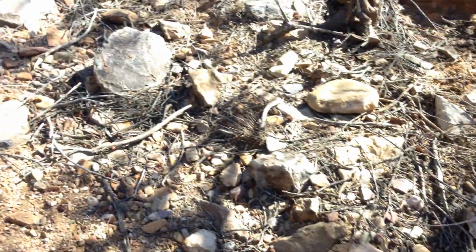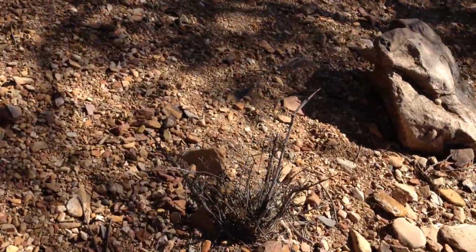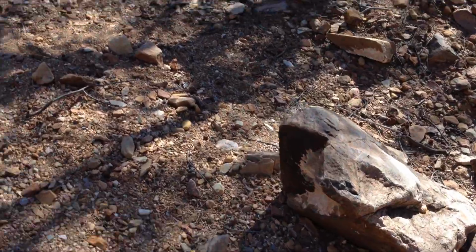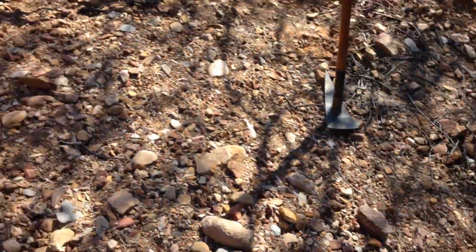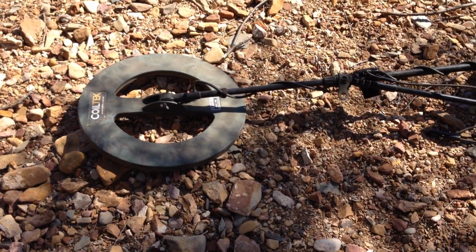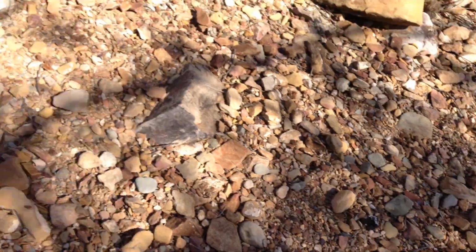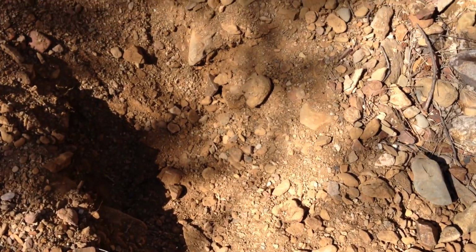And last weekend, Scott and I found a new patch about 300 metres downstream from here. I thought I'd just probably come back for a wander, bring out the 18-inch Coiltek Elite Mono, and just have a bit of a look in this creek. And I just picked up a 3-grammer out of there.